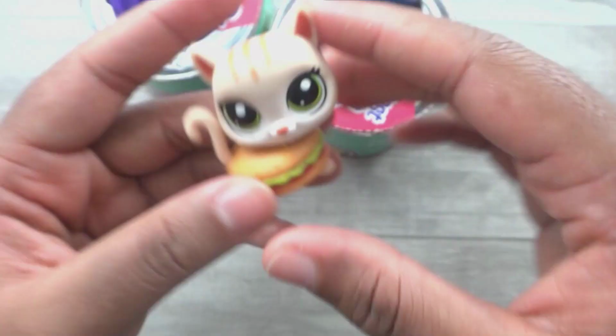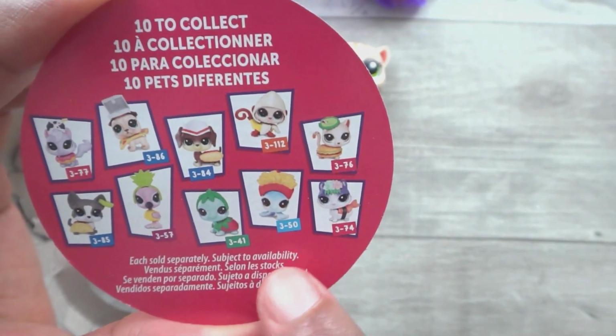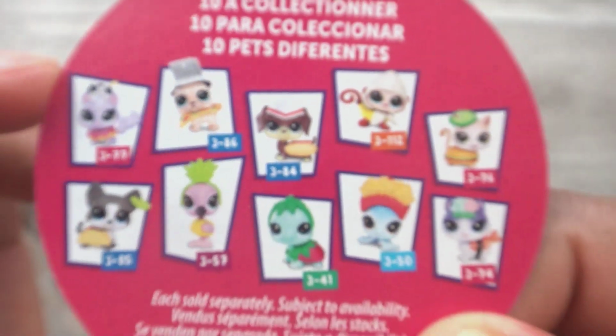All right, next, there are 10 of them to collect, so now I know which ones they are. Oh, cute. Oh my God, I hope I get the Sushi Cat. Oh my God, that is so cute. Yeah, I already know which ones I want.